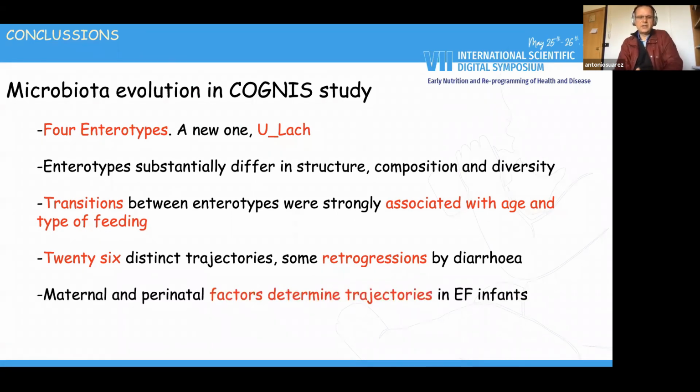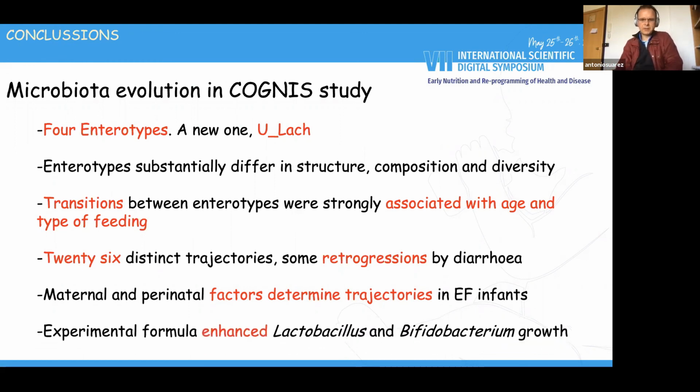The essential result of this experiment is that experimental formula-fed infants evolve like breastfed infants when lean mother, in-home care, and vaginal delivery are also covariables in the children. And the last is that the experimental formula, as I showed you, enhances Lactobacillus and Bifidobacterium growth in these children.